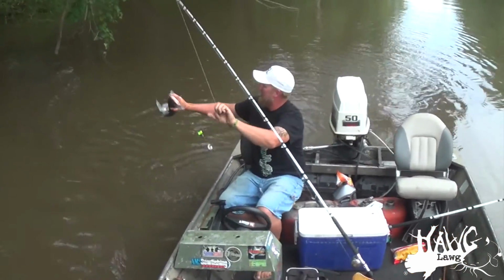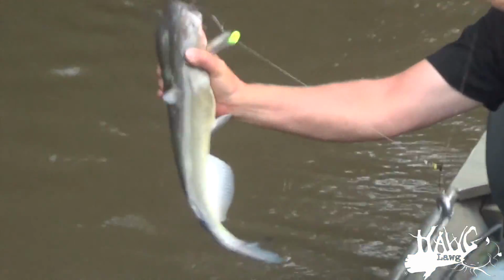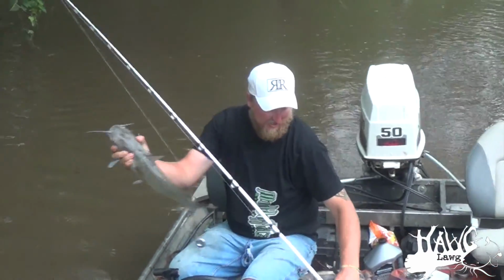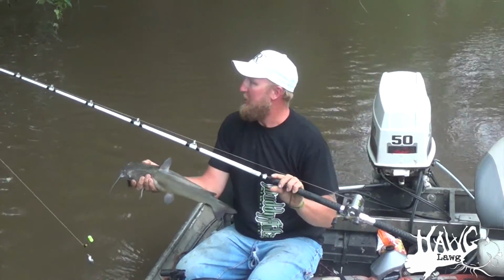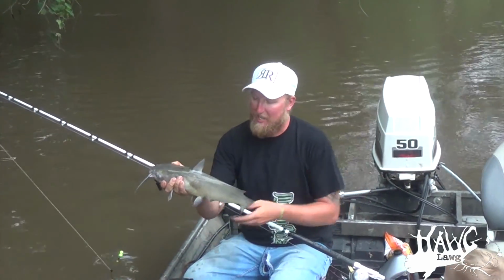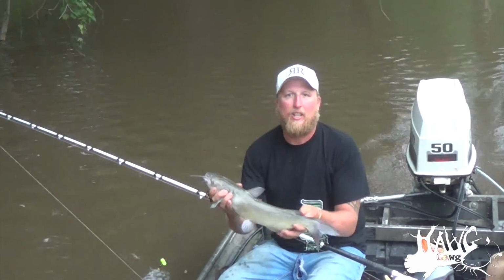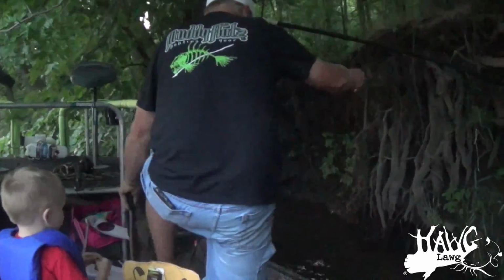Nice channel. Perfect hook set right in the corner. There's number one. Perfect. These rail splitter rods are sweet. You can play with these channels nice, and they have the serious backbones for some big flatheads too. So hopefully in a little while we'll be reeling in a big old flathead though. So stay tuned.